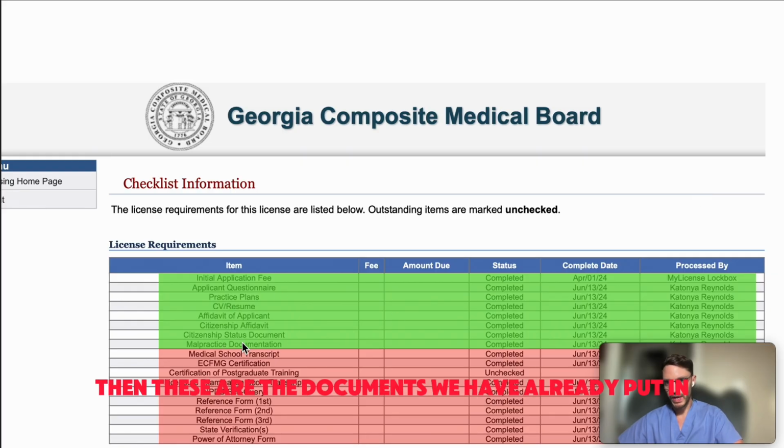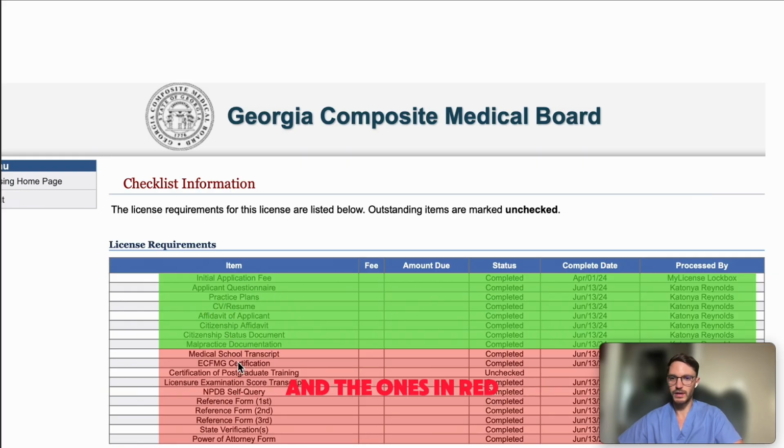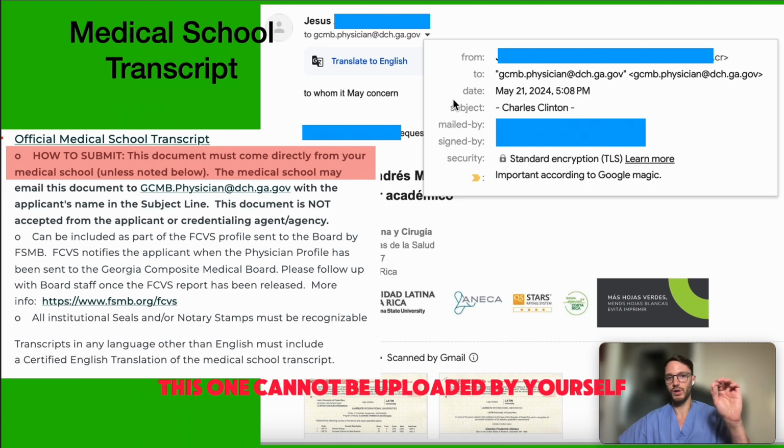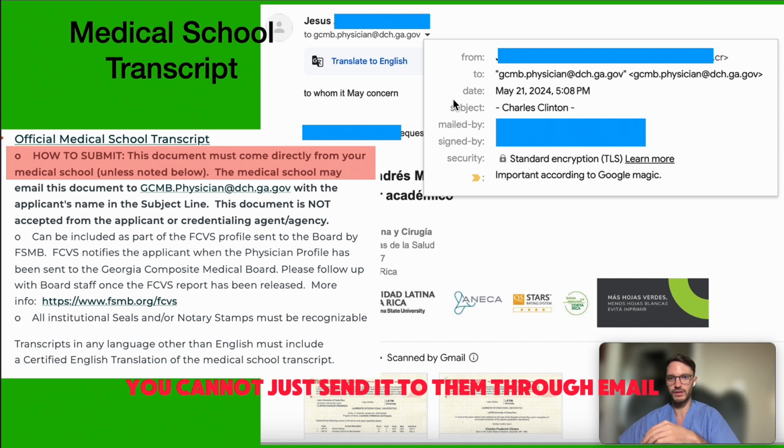Then these are the documents we have already put in. So we already talked about all these documents, and the ones in red will give us maybe a little bit more work, and we're going to go through them. So here you can see medical school transcript. Sorry, this one cannot be uploaded by yourself. Even if you have it on your computer, you cannot just send it to them through email.